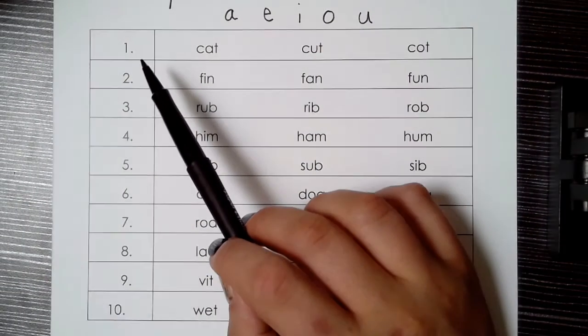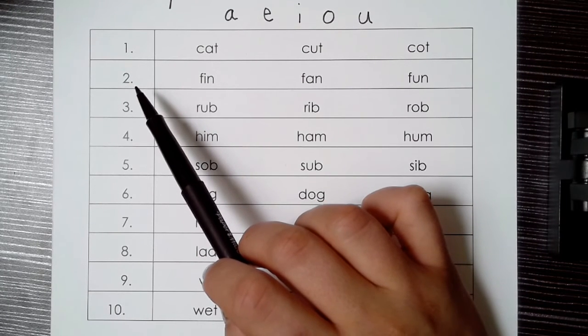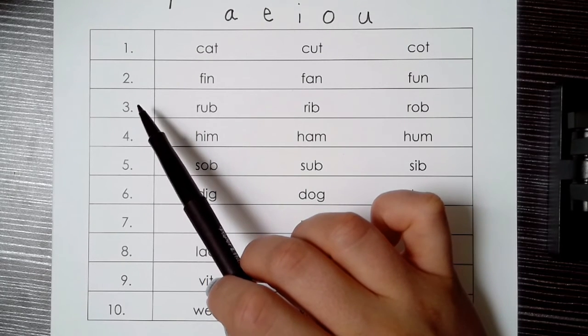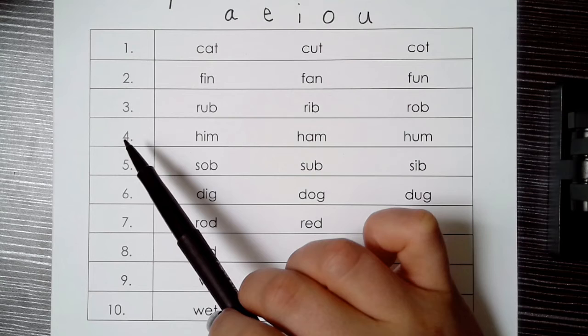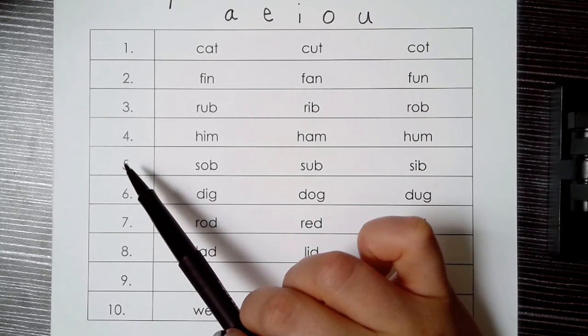Number 1, cat. Number 2, fun. Number 3, rib. Number 4, hum. Number 5, sob.